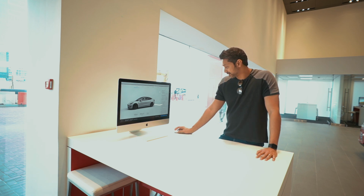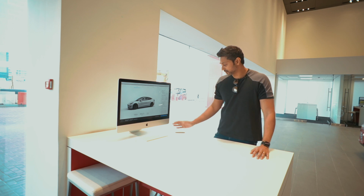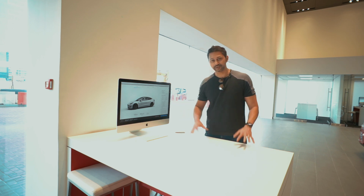Now, the cool thing is there's no actual other sales process in this showroom. You have to kind of use these iMacs and then decide which car you want, customize it the way you like, and then pay online. And it gives you a delivery date as well. So right now the expected delivery is around May.